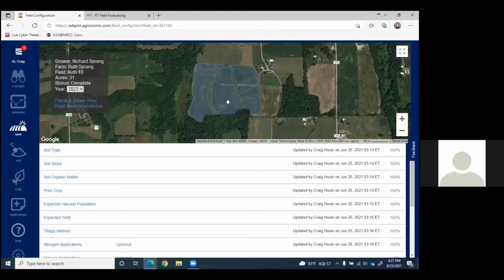AdaptN was originally a Cornell model. If you remember or ever heard of the Cornell nitrogen model back in the early 2000s, mid 2000s, they've been at this game for quite a long time and really evolved the information that goes in and also the information that's generated from the model.